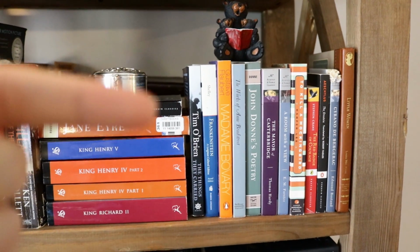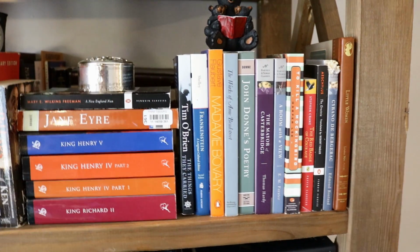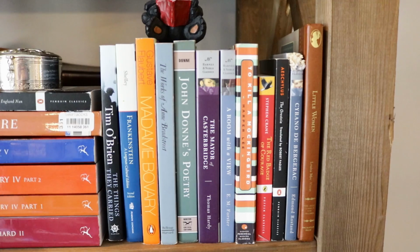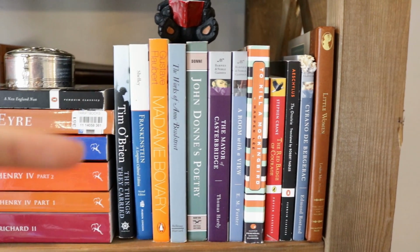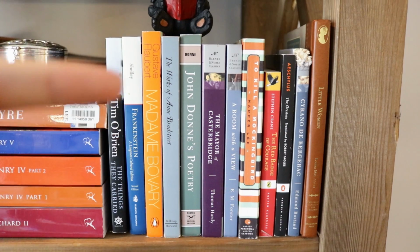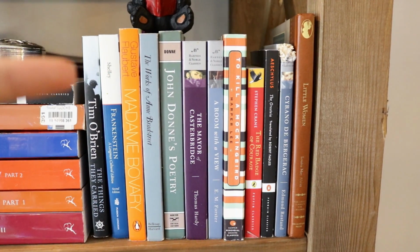The Things They Carried by Tim O'Brien, one of my absolute favorite classics. Frankenstein, not necessarily a favorite, but you know, it's a classic. Madame Bovary is really good. I like that one. Anne Bradstreet, I'm not a huge poetry fan, but I do love Anne Bradstreet and I like John Donne, so I have their poetry works.